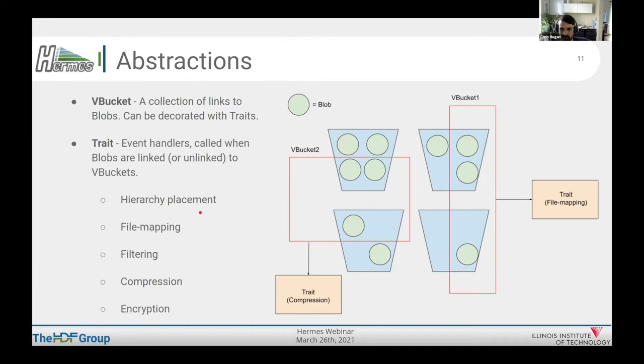Hierarchy placement. For example, if you say this blob is very important, keep it at my fastest tier. You're telling the system where to place this blob because you know it's important. That could be a trait. File mapping. If I have three blobs linked together in a V bucket and I've attached this file mapping trait, that means I know these three blobs need to be combined to form a file when Hermes shuts down. So you create a mapping that tells the system how to recreate that file and put these blobs at the direct offsets. That's done through traits.